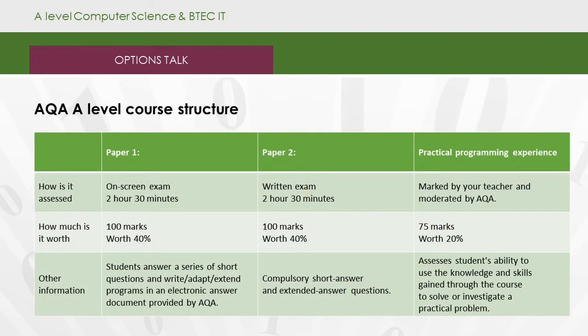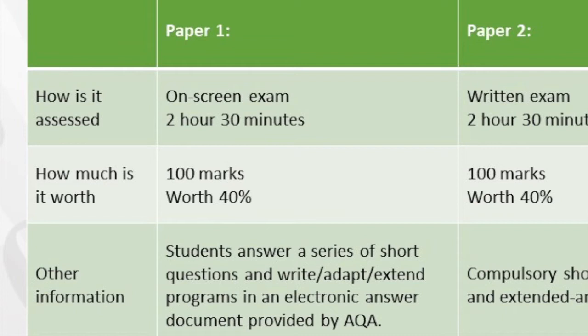So looking at the actual courses that we offer, both of them are 2-year courses. The computer science course is run by AQA, and this is the structure of the course. There are 2 papers. Paper 1 is about algorithms and computing. It's examined through a 2.5-hour exam. Within that exam, the students answer some short questions on computation and algorithms. They also look at a given piece of code and they write and adapt that code to solve a particular problem. So this part of the paper is actually done on the computer.